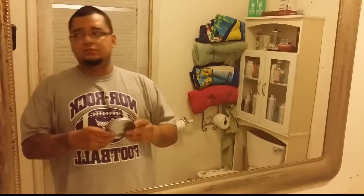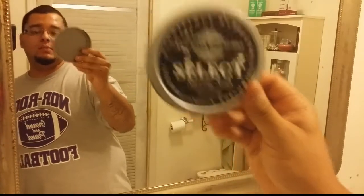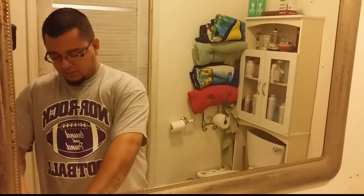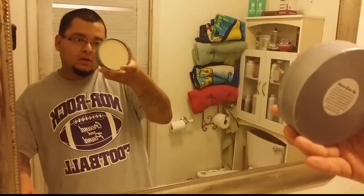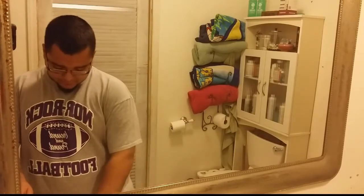Today, I'm going to be using Cold River Soapworks. Let's check it out. This is going to be their barbershop scent. Is it American Barbershop or just Barbershop? I'm not really sure. Let me see what it says in the back here. American Barbershop, yeah, it does say American Barbershop on it.